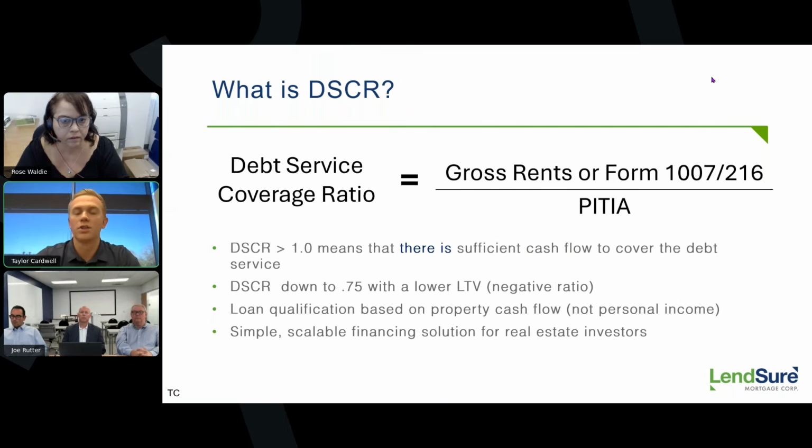We're going to compare that number to our payment, which in this case is going to be a DSCR loan, either a 30-year fixed loan or a 30-year, 40-year interest-only loan. Whatever that payment comes out to, we're going to compare those rents to that payment.